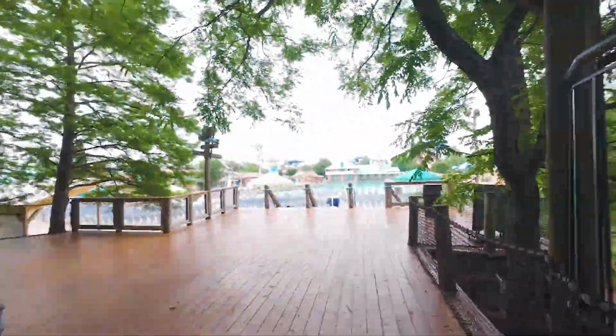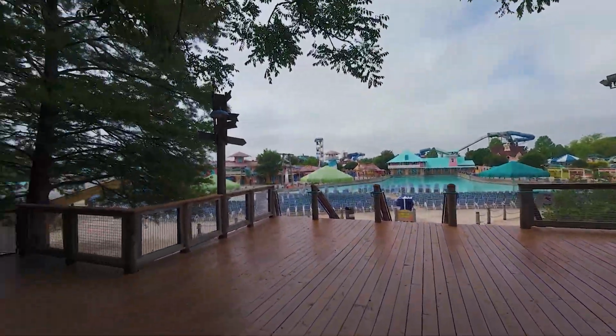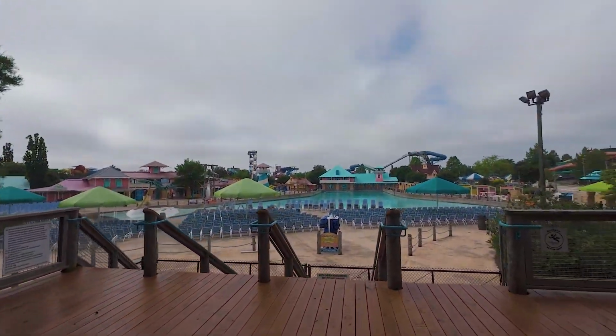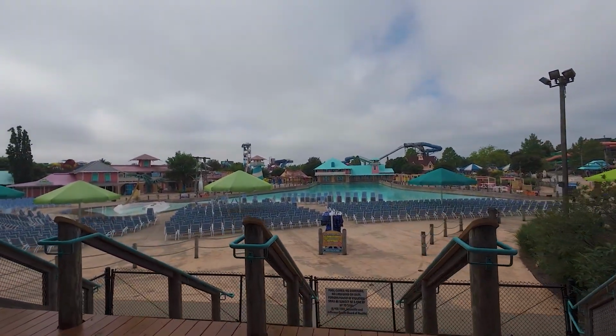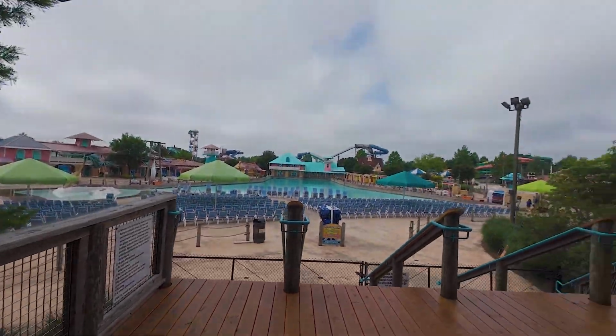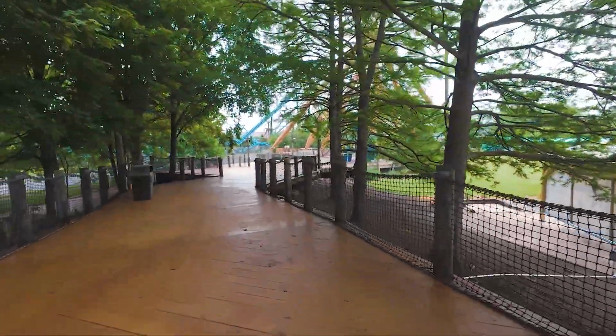Okay, and we've made it across. You can see Hurricane Bay there. Over there's the Ferris wheel. Now I'd say this is probably, yeah, this ain't open. You can't get down that way. But that's the way that we have to go to get where we want to go. So, guess we will have to go around it.